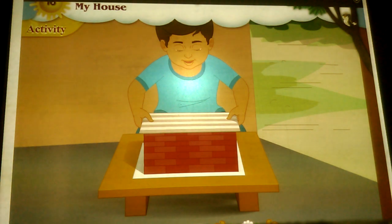Decorate the roof of this house. Color or draw pictures of different kinds of houses. Use these to make a beautiful chart. Display it in your classroom.